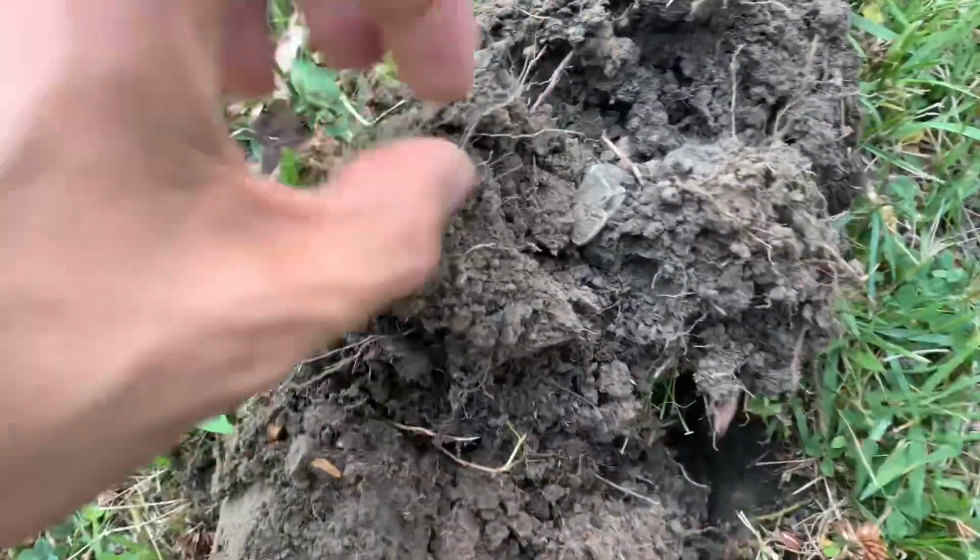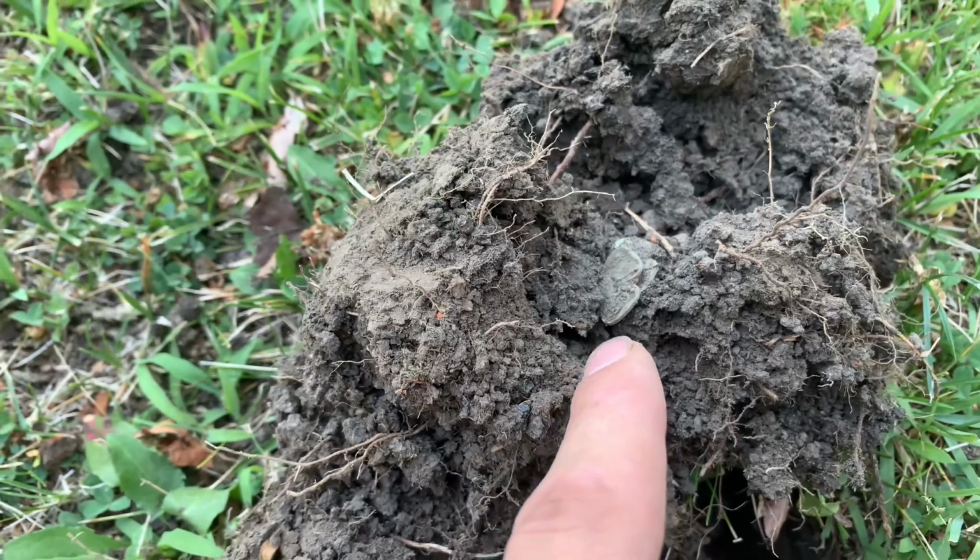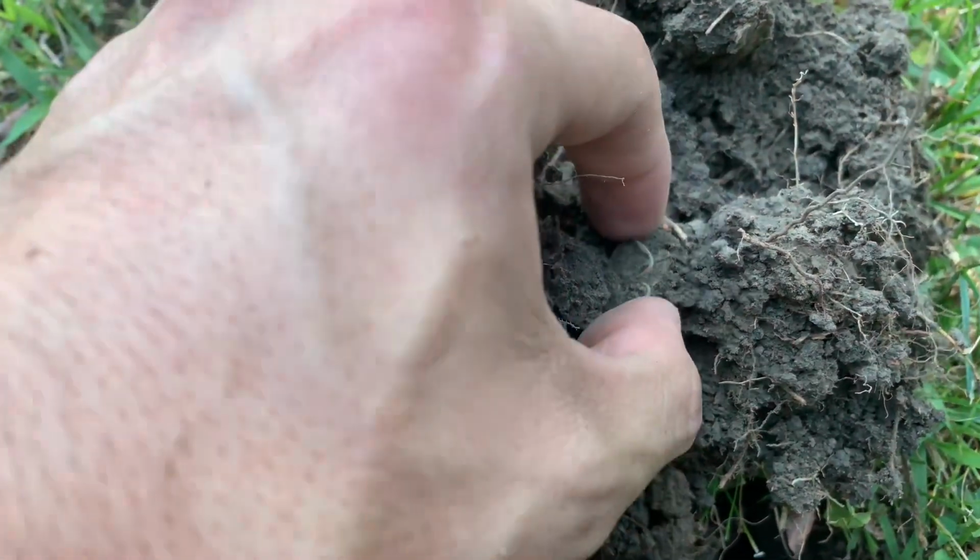I got something here. It looks like a clover or something. I can tell it's either another pendant or like a token or something. Hope it's not broke.